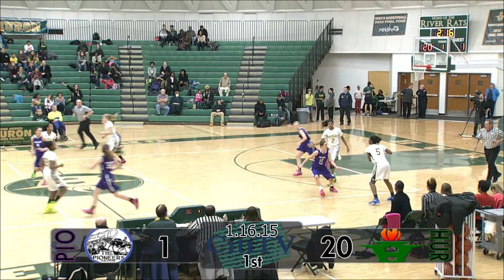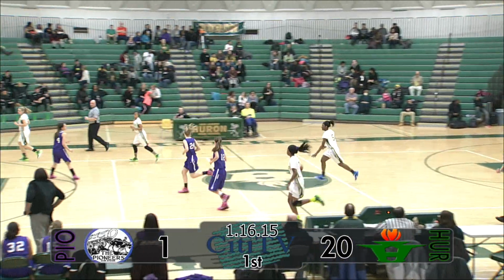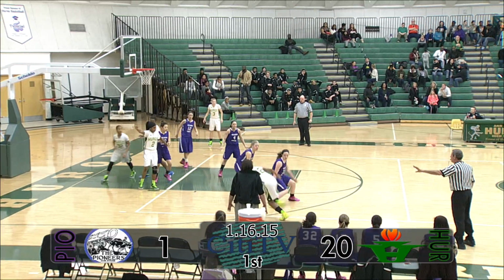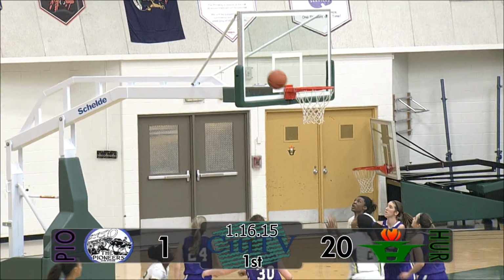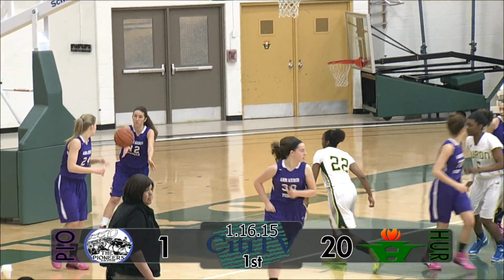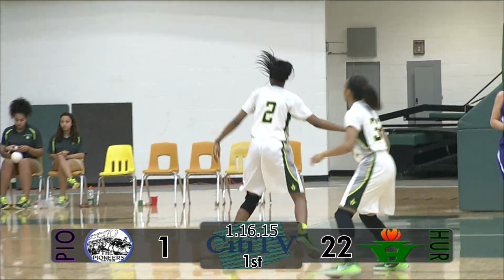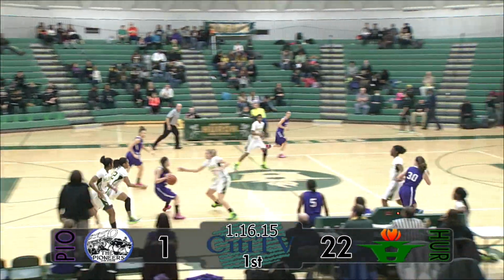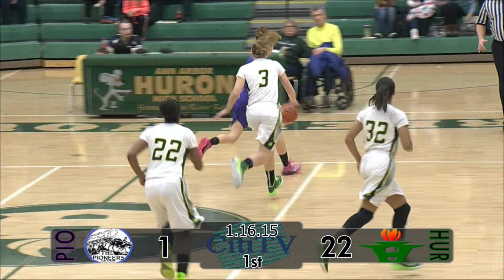And there's another steal, this time by Amara Chikwe. And Huron back down the floor. Nice crossover. There's a shot off the side of the backboard, no good, but picked up by Amara Chikwe and put back and in. And no let up by this Huron defense. No letting up.